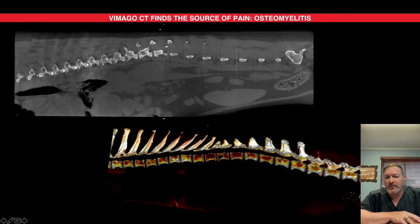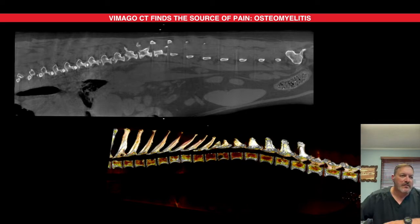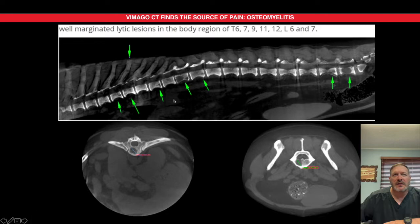So now we have a lot more information on this patient than we could have ever dreamed of getting out of radiographs just by using the Vimago. Again, here's another view of these lytic lesions that are in the vertebra. And we can see it here, not only in the sagittal view, but we're also seeing these lesions right here and right here in the axial views of the spine.